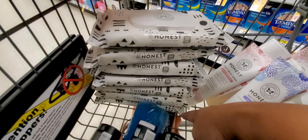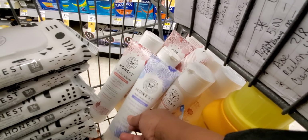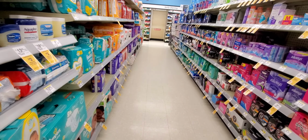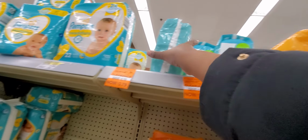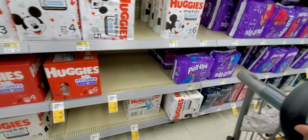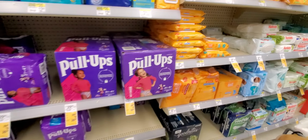3, 4, 5, 6, 7 Honest. We got tons of body lotion and body wash, and I put back the diaper rash. I just want to make sure. I'd rather have lotion and body wash. Okay, yeah, I was trying to see if any of the diapers had gone down, but no. One place the diapers went down to $2.50, and it was a box, but I don't see it here. That's why I came back to this aisle. I know sometimes I get to talking and that'll be it, but let's go.